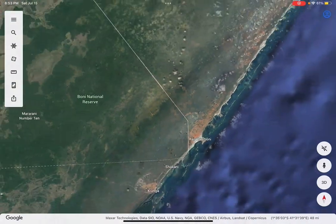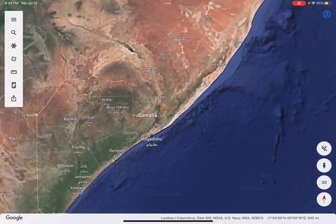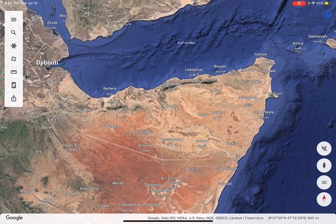It stretches all the way to this town, Ras Kamboni, which is the border between Kenya and Somalia. So that's how big their coastline is, and along the whole coastline you can see nice, beautiful palm trees with nice sand on the Indian Ocean. Now we're going to talk about territories.